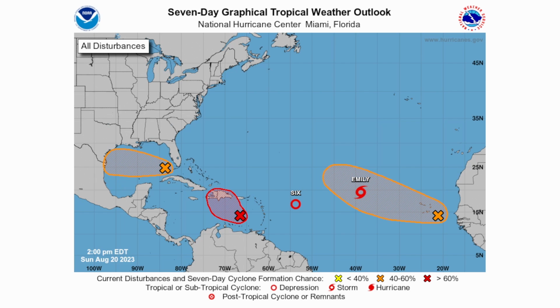Invest 91L did just show up in the Gulf of Mexico, and this has a 60% chance of cyclone formation in 7 days, which does have a small chance of making it up to tropical storm strength, but mainly it will be bringing a lot of moisture and rainfall over to southern Texas and northern Mexico.